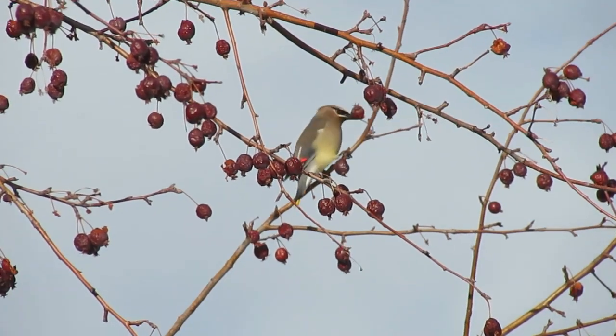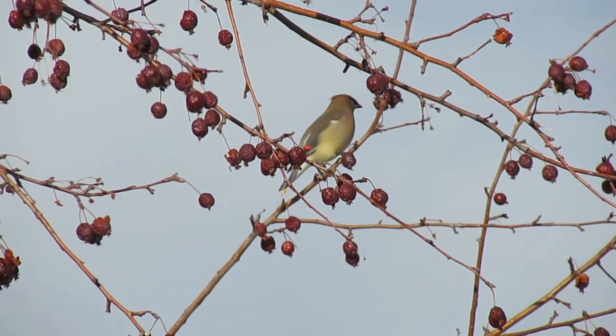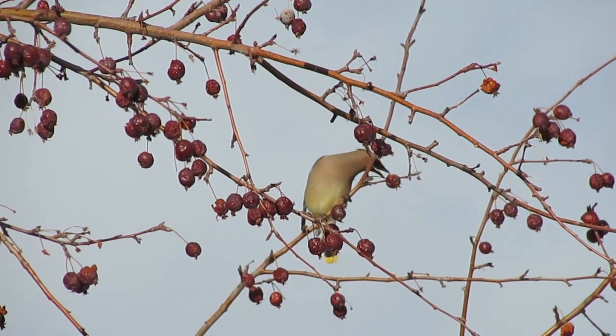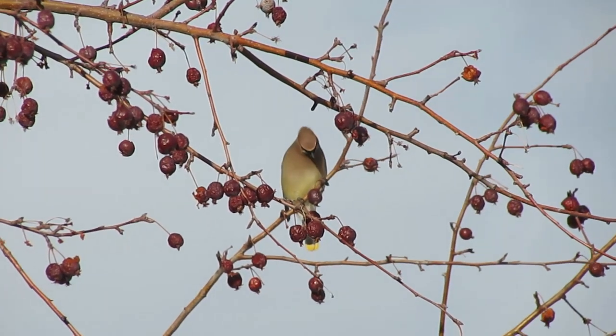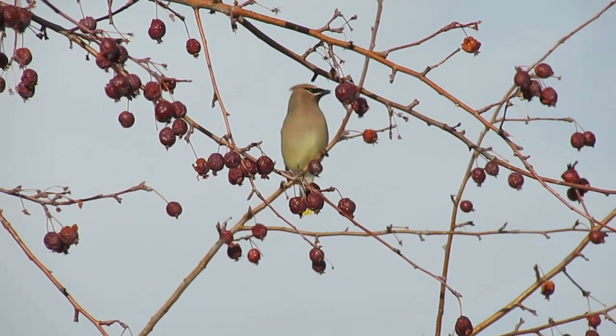Cedar waxwings are vulnerable to window collisions as well as being struck by cars as the birds feed on fruiting trees along roadsides. Furthermore, because they eat so much fruit, cedar waxwings occasionally become intoxicated or even die when they run across overripe berries that have started to ferment and produce alcohol.